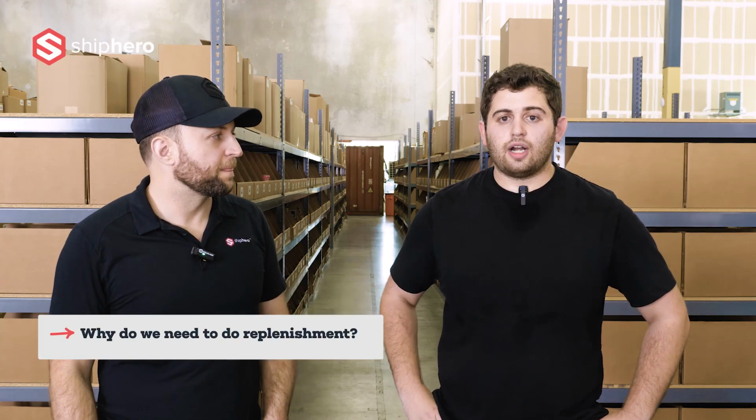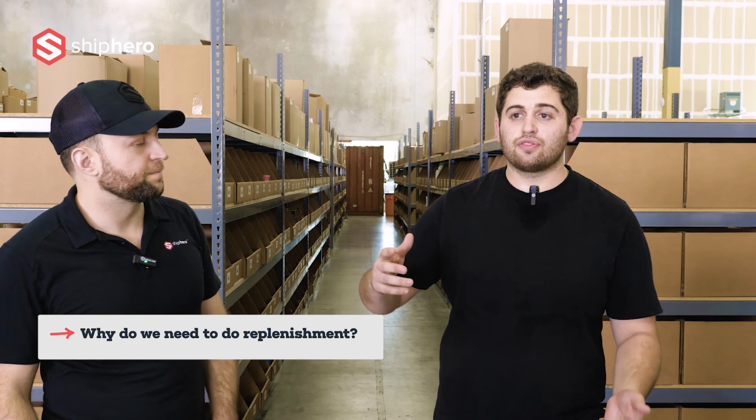So why do we need to do replenishment? Well, in a warehouse, we have a tremendous amount of rack space that's high off the ground, but very limited amount of space that our pickers can actually reach and have an efficient path of picking. So that's why we make sure that we only replenish items as they're needed.